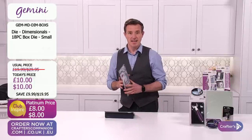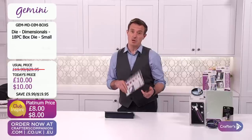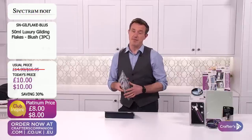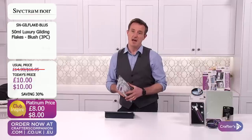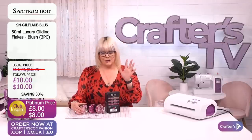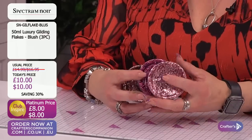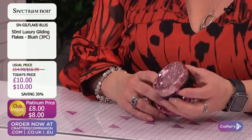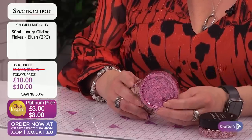Talking of amazing, this is a deal that everyone needs to snap up. We've been talking about the cardstock, talking about stocking up on your pens. Gilding flakes are a craft room must-have, right? And why would you pay full price when you can pick up some of our luxury gilding flakes today for a tenner? And not just any old, it's the coloured ones. And these colours are your blush colours. So it's your shade of pinks. So you've got the beautiful soft rose colour. I adore our gilding flakes. They're absolutely incredible. And I'll open one up in a second to show you why.